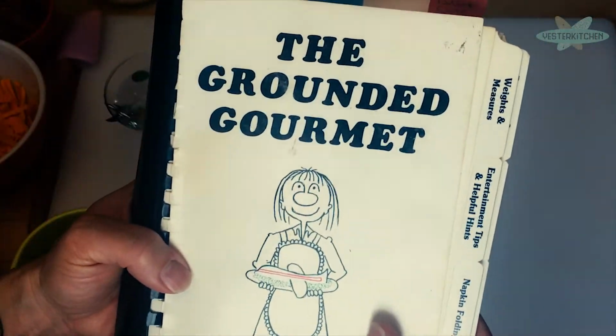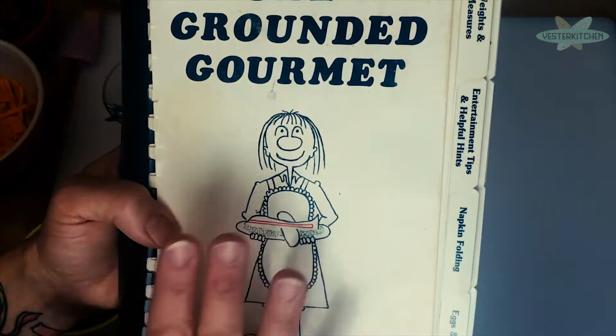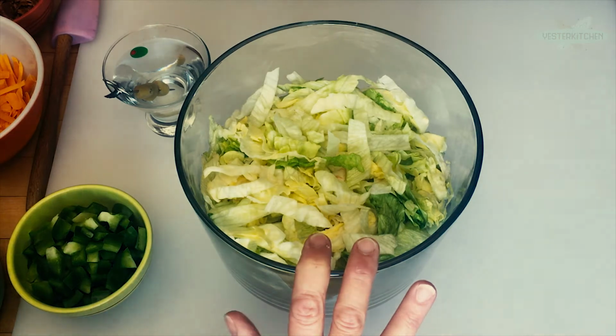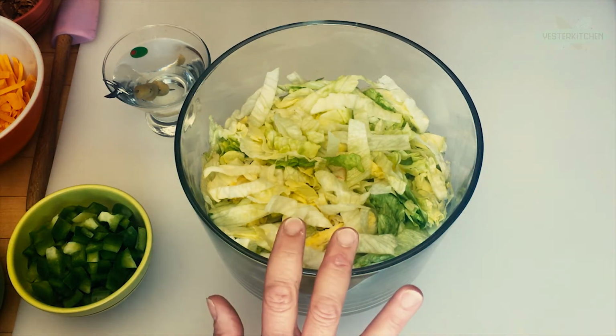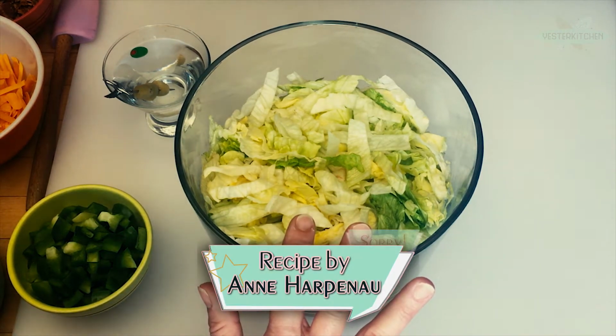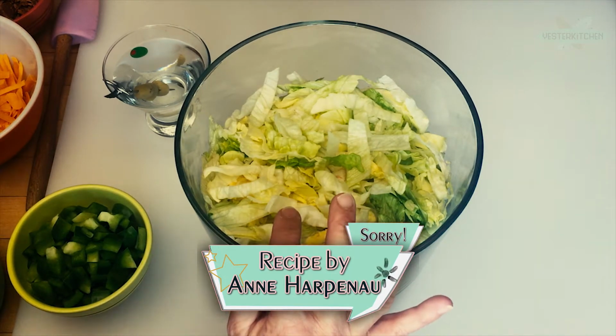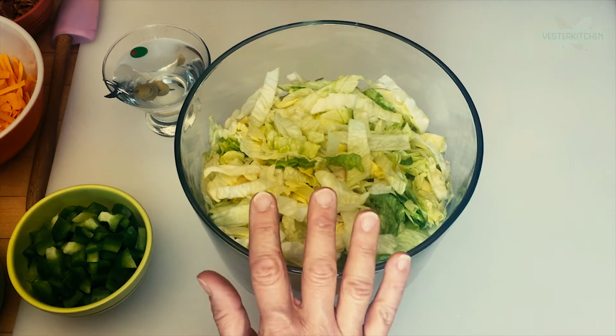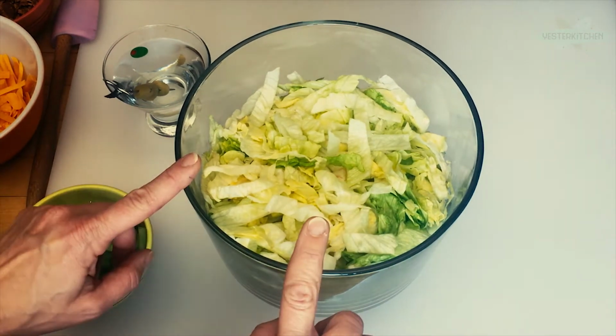It's actually a great, great book. And in here, I found the forgotten salad and went, oh yeah. And the recipe submitter's name from 1987 is Ann Harpo. So I wanna thank that retro cook. No, I do not know her, but I always wanna give credit to these fabulous home cooks out there. Okay, so let's get started on this fabulous recipe.